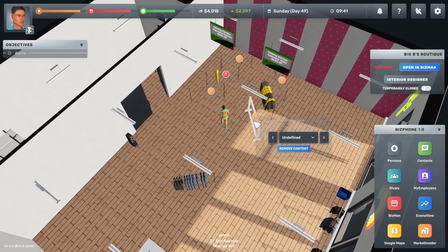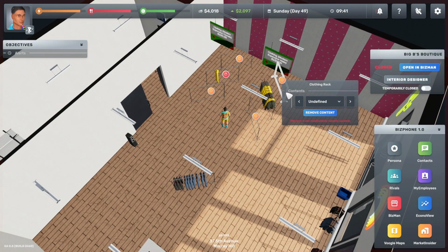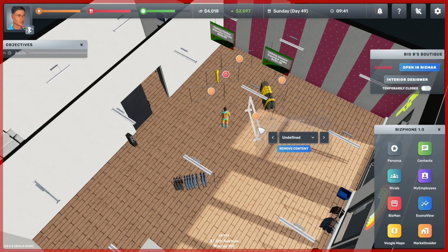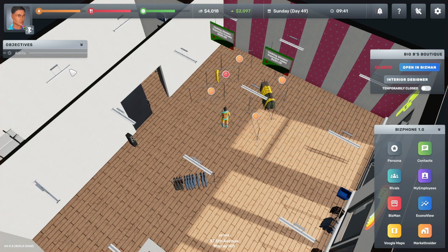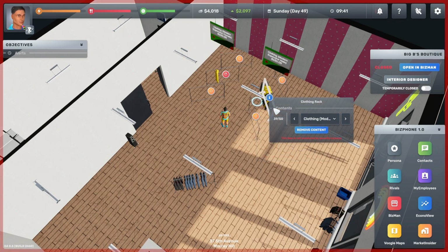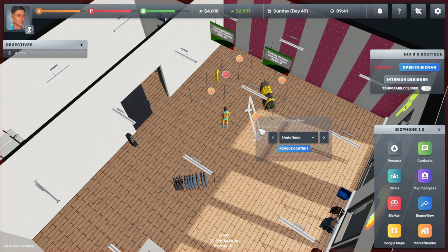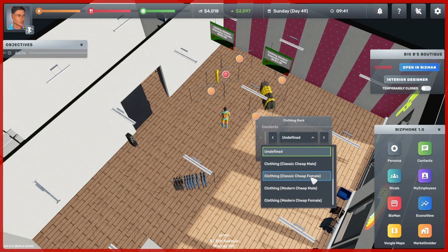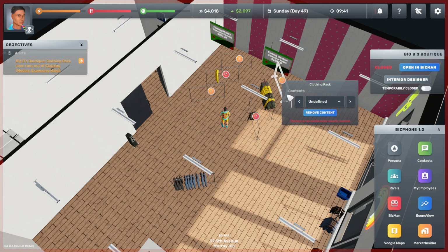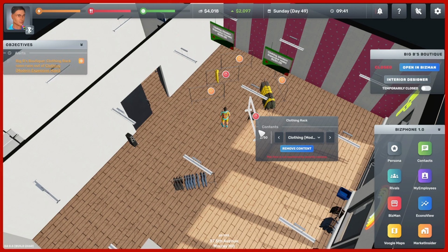Although, hang on, these are all undefined. So if we start setting these as the actual things they are, then we are going to get alerts. But that's okay. We can work on that. That's fine. We can ignore those for now. So what was this again? Modern expensive male. Okay, modern expensive male. And something is on there.